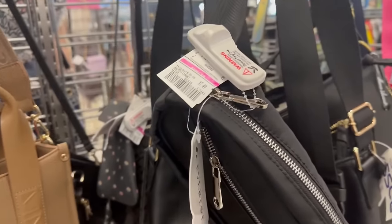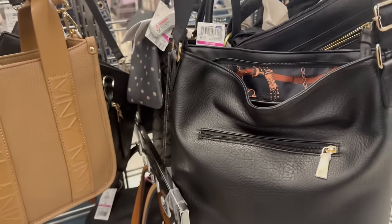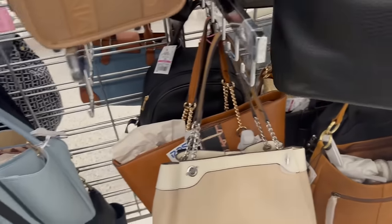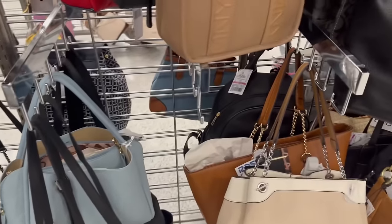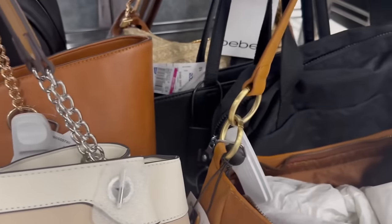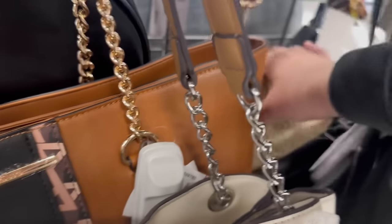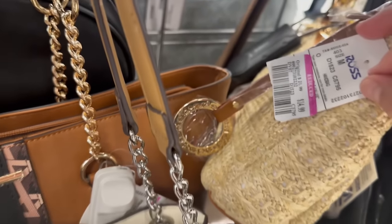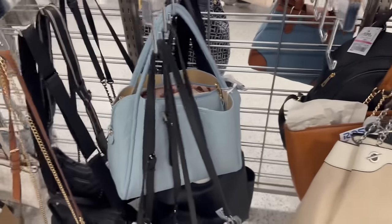You also have like over the shoulder ones for $7.49. This one for $11.99. So this is their clearance purse area. They have some pretty good ones. That backpack is $14.99. $22.99. You also have a BB one for... Oh, right here. $14.99. So yeah, they got a lot of purses on sale.